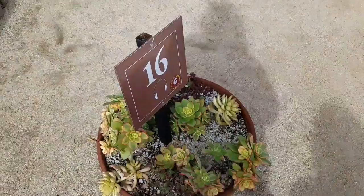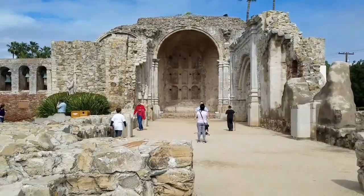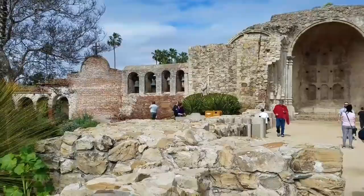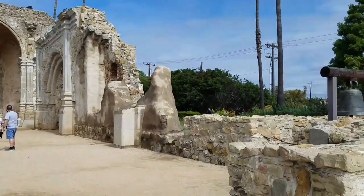Dates. Stay here at the entrance. In 1797, work began on the church. The building took 9 years to complete. It was the largest structure in Alta California at the time. It is said to have had 7 domes and a 120-foot freestanding bell tower. 6 years after the church's completion, on December 8, 1812, a morning mass was being celebrated.